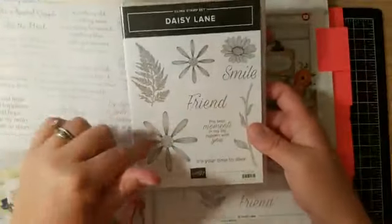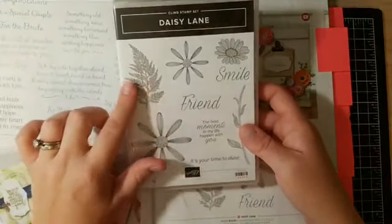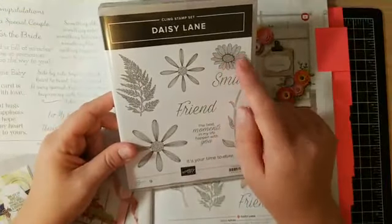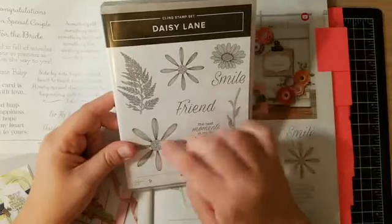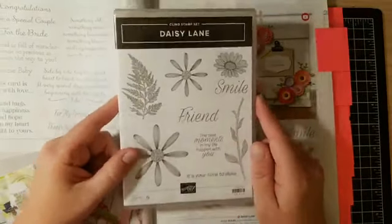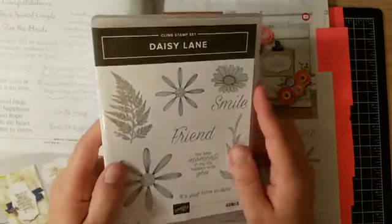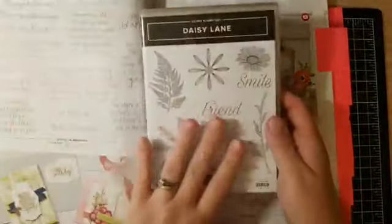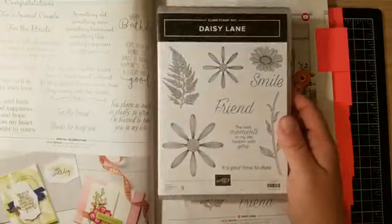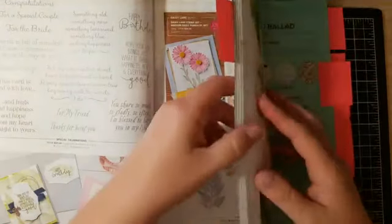The Daisy Lane stamp set is incredible, and here I have it right here. The more I play with it, the more I love it. This is probably my favorite image, this leaf image. And then this sweet little daisy too. I know that the punches coordinate fantastic, and the greetings are fantastic. I have used this a lot, and I'm so excited about my class to go because I love the projects in it. So if this is on your wish list, you might as well get that class to go, get some free projects, get some inspiration on how to use it.